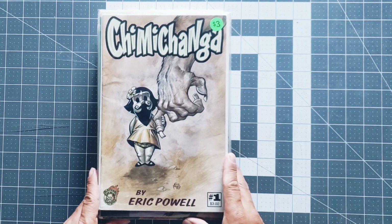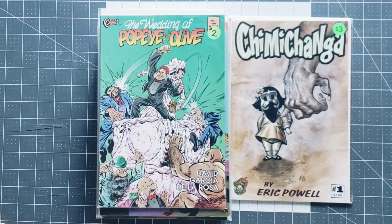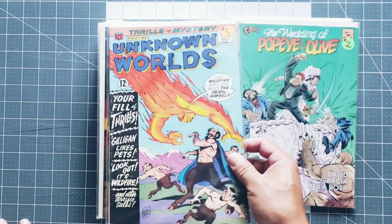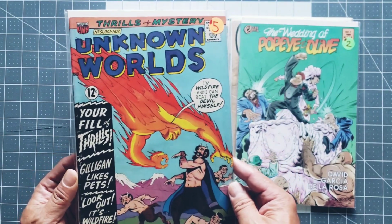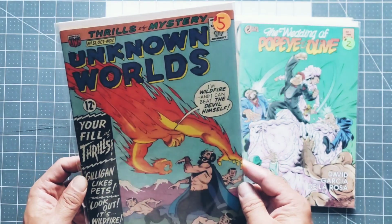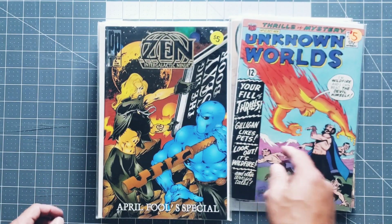Then I found Chimichanga number 1 by Eric Powell. The Wedding of Popeye and Olive. I thought this was getting cool. It's actually written by Peter David. Unknown Worlds number 12. I'm not quite sure what to make about this. I thought it was actually a reprint, but it is not. It's kind of in that old style, so I picked it up. If anybody has any information on this, please let me know.